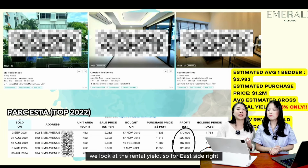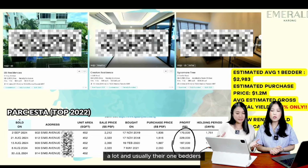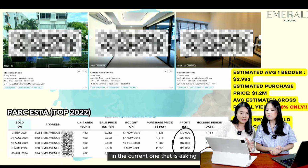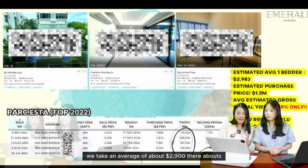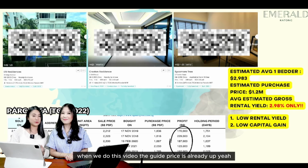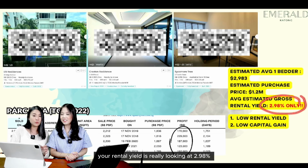Okay, so first of all, we look at the rental yield. So for the east side, I don't know if you know, but there are actually many one bedders. A lot of one bedders. And usually for that one bedder, we just plugged in a few of the current asking prices in PropertyGuru or something. So you're looking at 2,900, 2,800, 3,250. So we take an average of about 2,900, thereabouts. Yep. And the estimated price, lucky for you guys, when we do this video, the guide price is already out. Yes. So for one bedder, it's about 1.2 million starting from. So using the guide price of 1.2 million, your rental yield is really looking at 2.98.